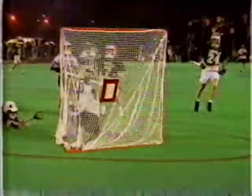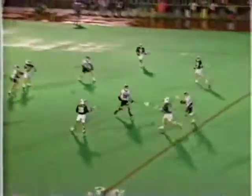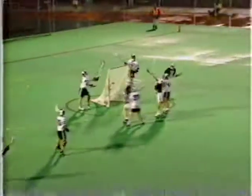His brother also played at Loyola, Michael Heffernan. Nice shot between the legs of Marcus. So now Loyola coming back at Johns Hopkins, and they win another face-off. Brian Basco, the freshman out of Farmingdale, New York, and he triggers it goalward. Easy save for Marcus.